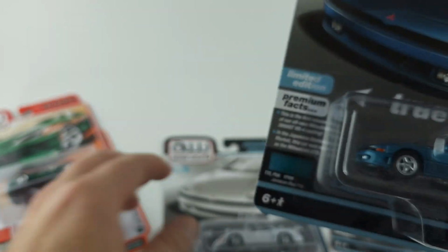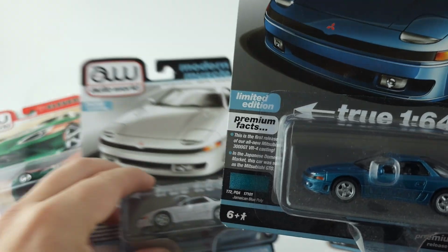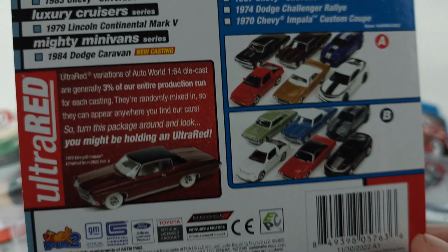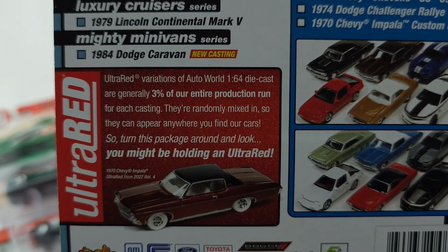Which one do you like? You like the white better or the blue better? Me personally, I probably like the blue. Here's the back of it again, showing you all the ones you can get in a set, as well as like Ultra Red.